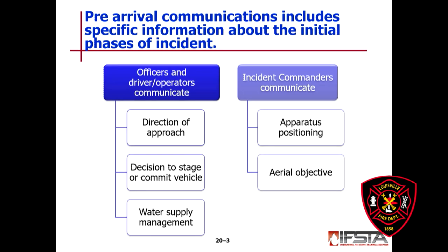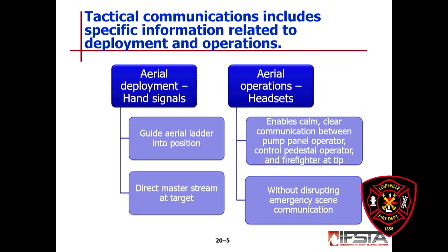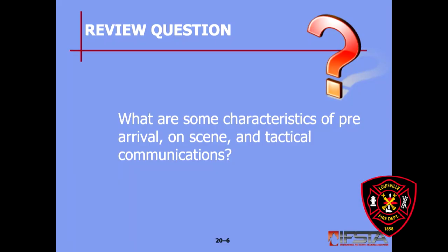Just a few things about communication again on an incident. Like I said, you can look through that. On-scene communication includes specific information about size up and placement. The officer, usually an operator, will do a size up and confirm the water supply strategy if they need it. Apparatus location, turntable placement, all that stuff is going on when you're pulling up on the scene, and it's ongoing as the incident is unfolding. We talked about communication a little bit.